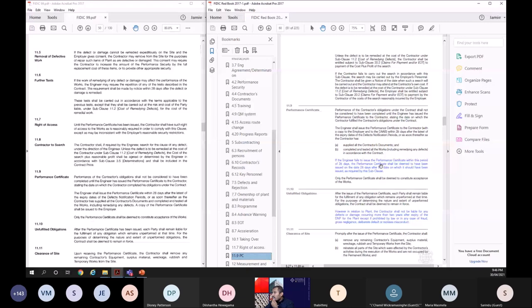Unfulfilled obligations. Now, in relation to plant, this is a new provision. The contractor shall not be liable for any defects or damage occurring more than 2 years after the expiry of the defects notification period. Okay, so this is a new provision.